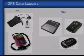The two on the left are ones that were created by GeoStats in the early 2000 to 2003 range, because there were no other commercially available products.